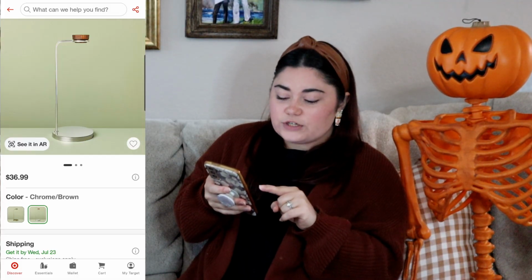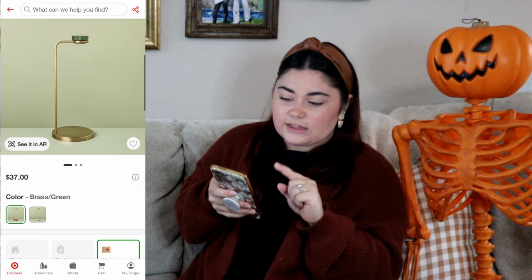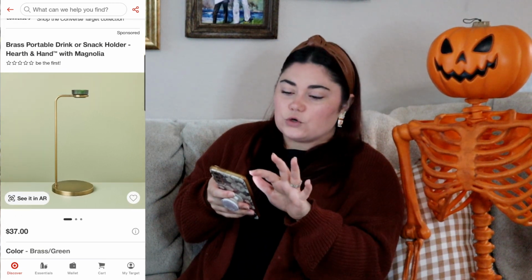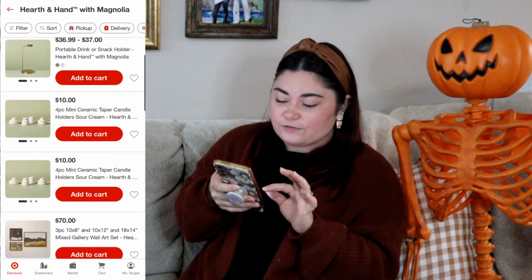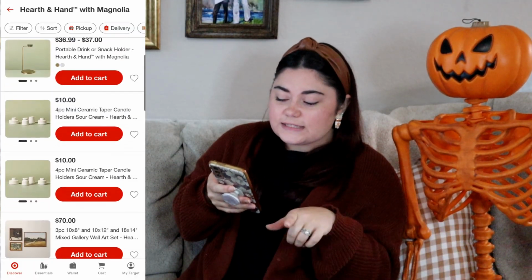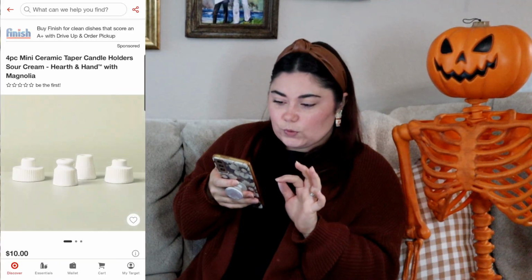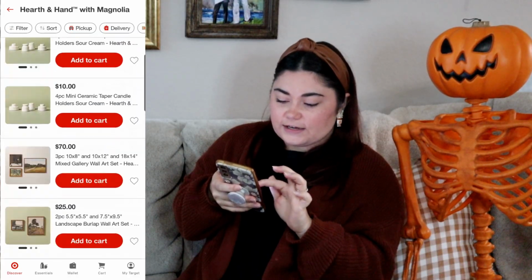I do kind of wish though that you could get the brown bowl holder thing with the brass or gold color. I would like that more than the green. Not that I'm gonna get this, but that's a cool item. I've never seen that before. So we've got taper candle holders for $10. I'm not sure why it's coming up twice, but those are very nice and have texture.